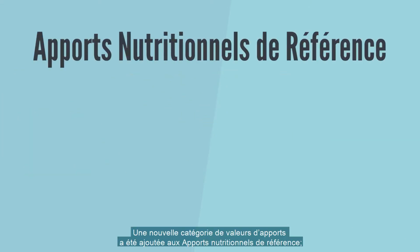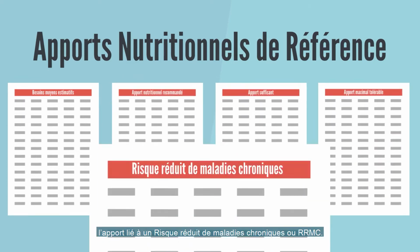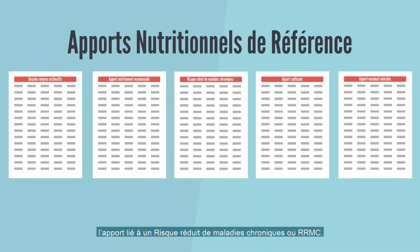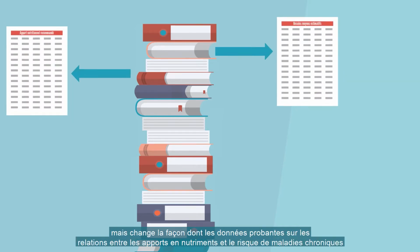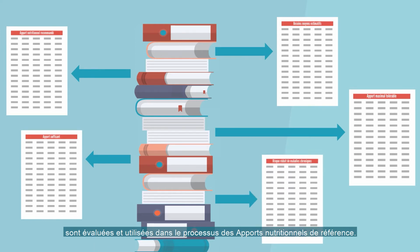A new category of intake values has been added to the dietary reference intakes, called the Chronic Disease Risk Reduction Intake, or CDRR. The CDRR does not replace any of the existing DRI categories, but it changes how evidence on relationships between nutrient intake and chronic disease risk is assessed and used in the DRI process.